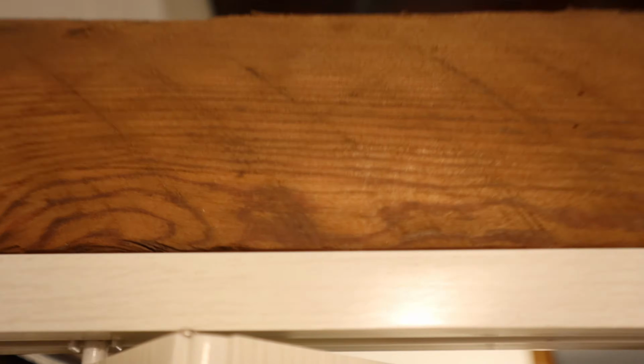Now here you can see me admiring this piece of wood, and this is one of the reasons why I love reclaimed timber, because first of all it can be absolutely free, and second of all you can be using something which otherwise would have been thrown away, and somebody else could actually be using this piece of wood.